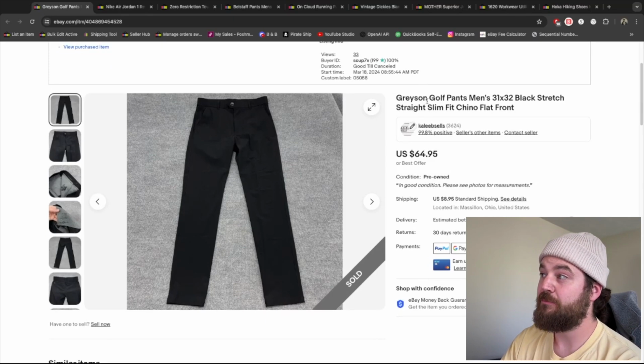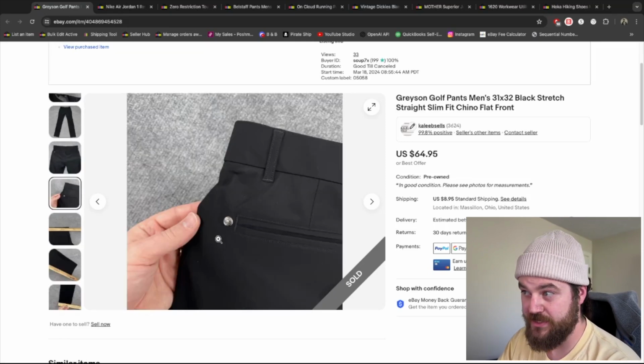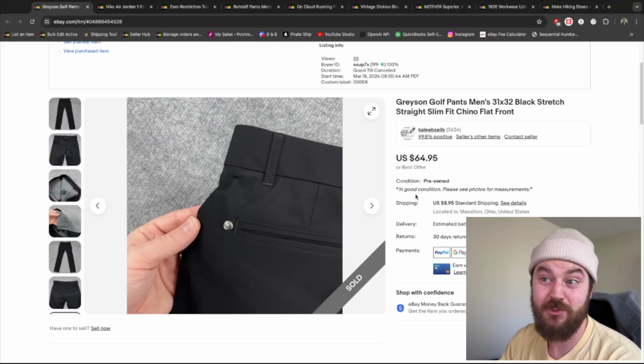These Grayson golf pants sold for $58 plus shipping on an offer. This is the logo that you're looking for. This little wolf logo, and it also has the wolf on the little buttons here as well. These sold in just under a month. I did pay $20 for these, so I was happy that they sold for close to $60.